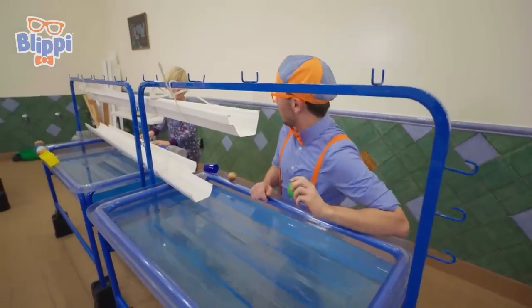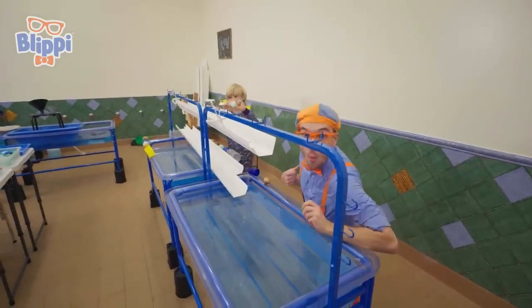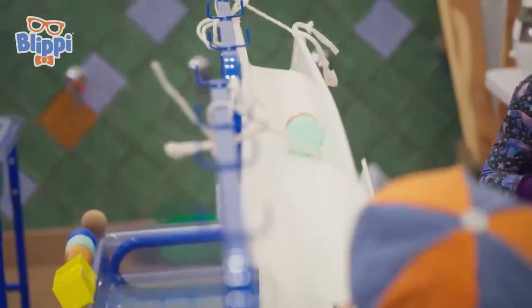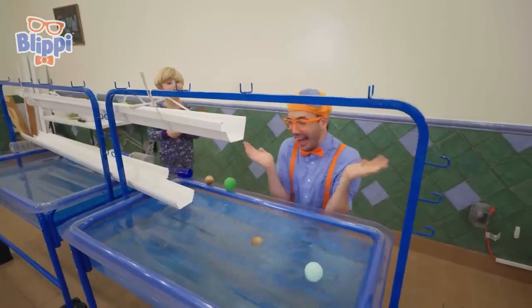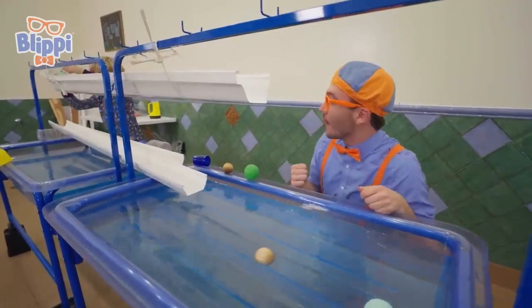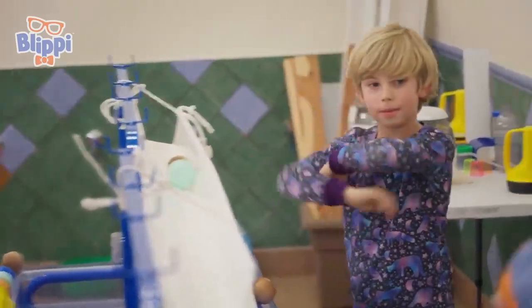I have a really good idea, Blippi. Okay, what's your idea? Put this one and this one in. Ooh, we're gonna try a wooden ball and a plastic one. Here we go. Whoa, that made a really big splash. Let's try it again. Woo! Here we go.